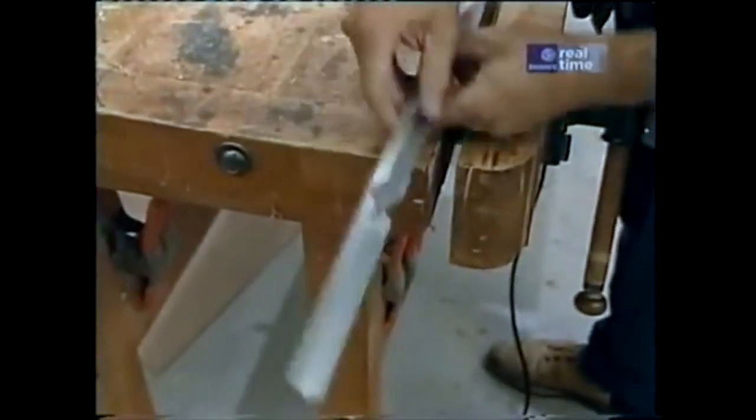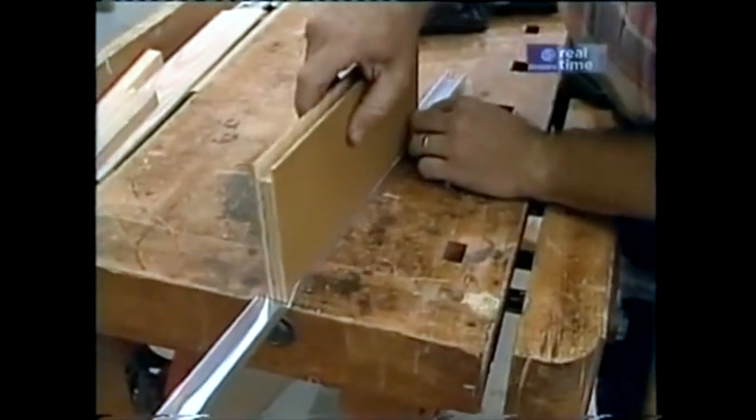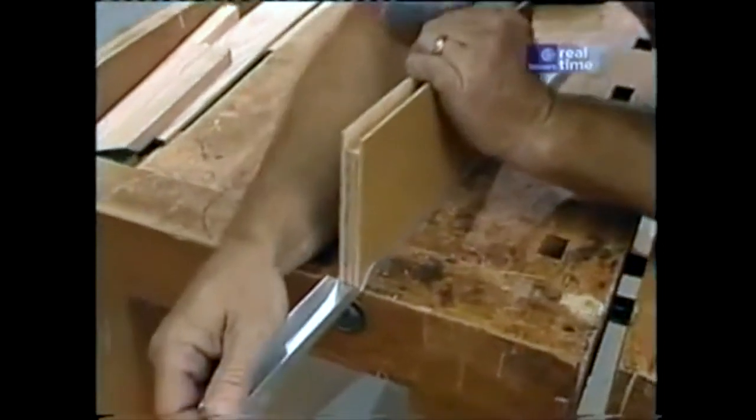Okay, now using my jigsaw with a metal cutting blade, I've made a 90-degree notch in this channel aluminum. And now what I'm going to do is just bend it around the piece of plywood.